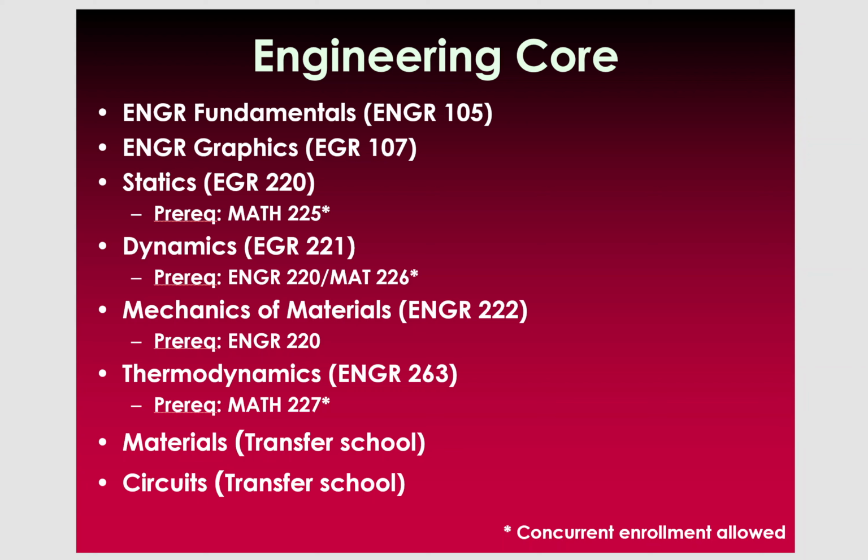Civil, mechanical, they'll all go on to do mechanics of materials, which is just another semester of kind of Newton's laws of motion. A lot of programs require thermodynamics, it just depends on the program. So we do offer that at UW Stevens Point, or I should say it's on the books. We have not offered it in a very long time at UW Stevens Point. But it is on the books.